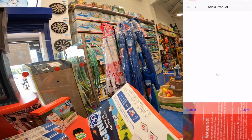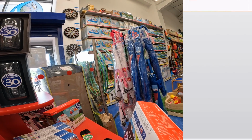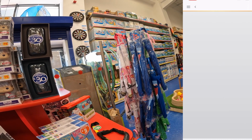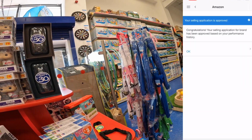So these are winners. Okay, so we picked both of them for 30. Really good. I was able to request to get ungated, and I got ungated straight away, which is perfect. And they both have actually sold. So it's always great when you get approved on the spot.